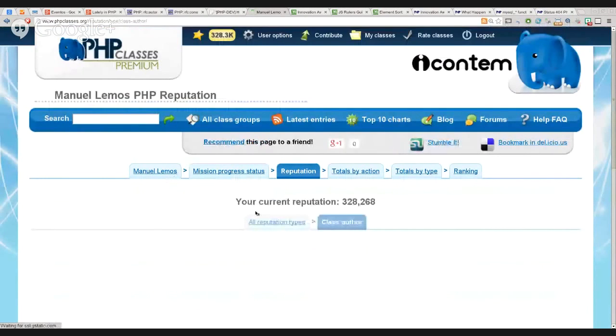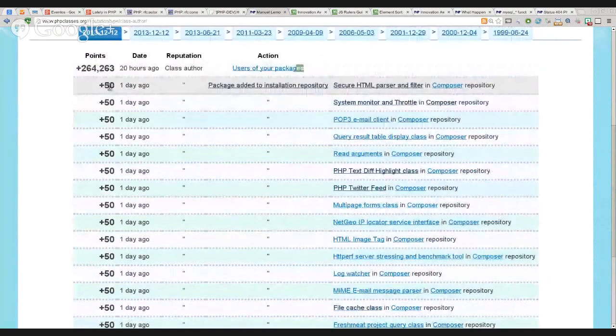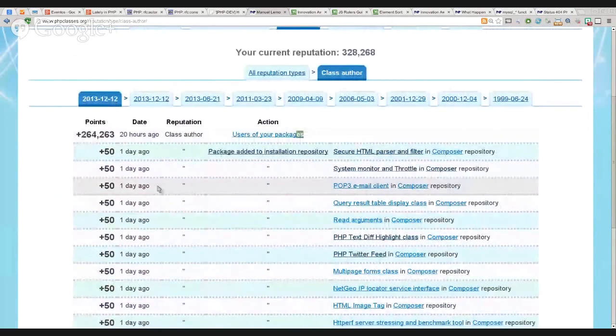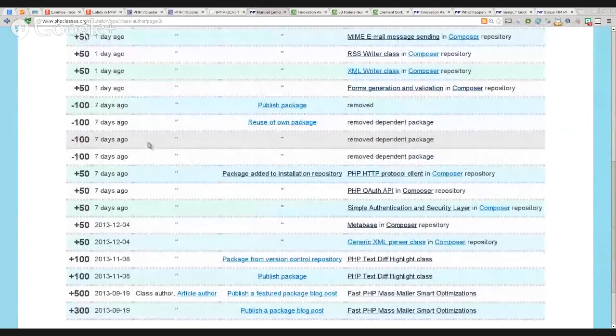So when you click on the class author reputation link, it will detail all your actions as class author. And here you see the users of packages and packages added to the installation repository, in this case Composer. One day ago, I added all my packages to the Composer repository, and it's like 30 packages, and it shows all the points that I earned for that. And you can even go and browse to the past to see your past actions. If you remove something, you discount the points that you earned before. If you add something, you earn more points, and so on.